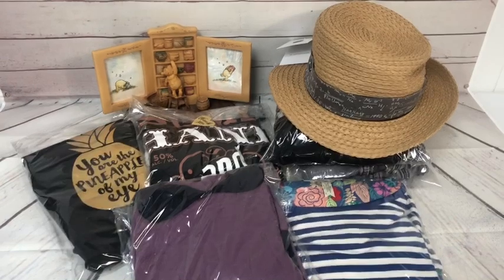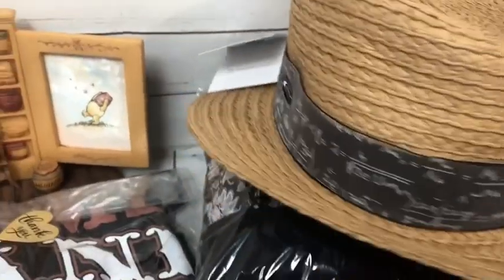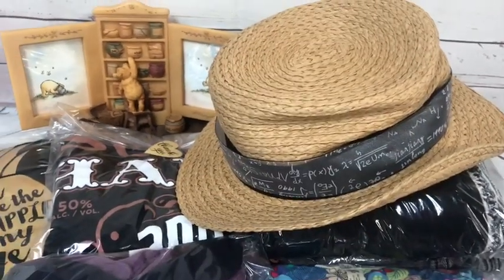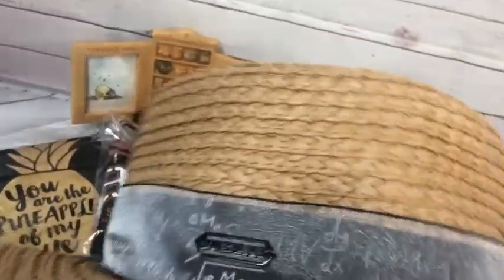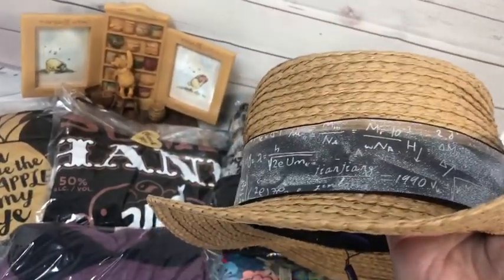Here's everything that's going out from Poshmark this weekend. This is a hat with what looks like algebraic symbols all over it. It's from Janet's Hats. I got this at a liquidation store for $1. I've had it for about a year, and it sold for $20. Of course on Poshmark, buyers pay shipping. What I love about selling hats on Poshmark is I can throw these in a big priority box and not feel bad that it weighs under a pound and I'm paying for priority shipping.